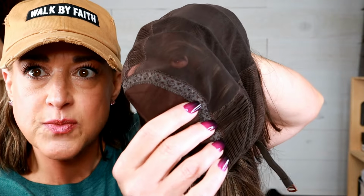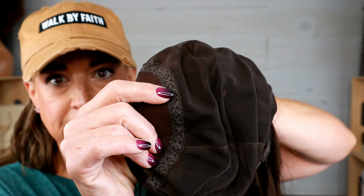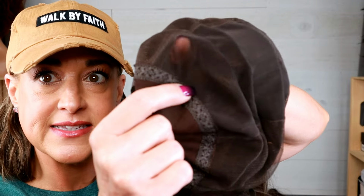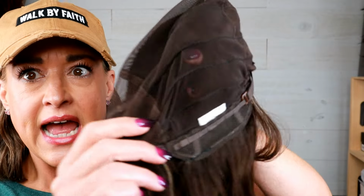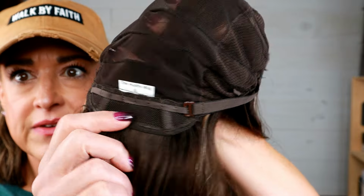You can see my hands right through it. It's like a super lightweight mesh, so you're not adding a lot of extra material, which is one of the things that makes full wigs under hats so uncomfortable for me, because I find them really hot, but this is practically negligible, and that's all throughout the back here. We've got an extended nape, and then we've got hook adjustment.